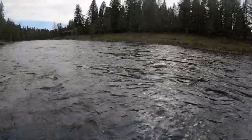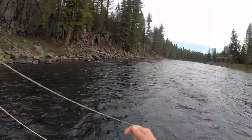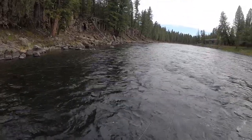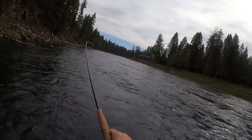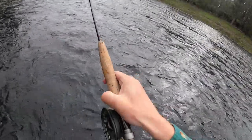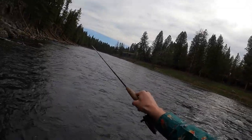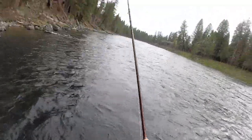There we go, guys. Oh, come on, buddy. He's running right at us. Oh, about time. Oh, that's a big, that's a nice fish. Wow. Oh, yeah. About time, guys. I have been fishing for far too long with no fish here. Oh, yeah. That's awesome.